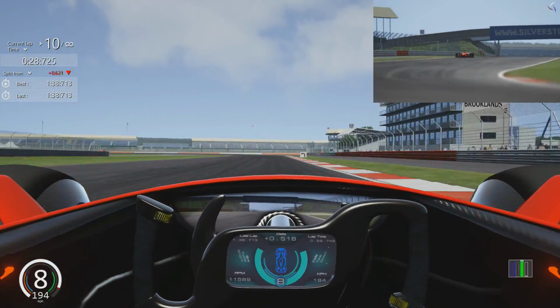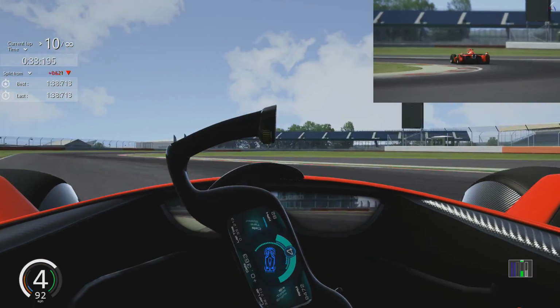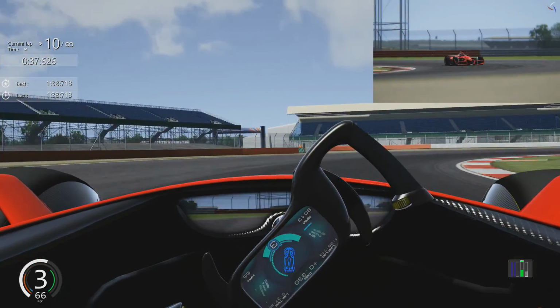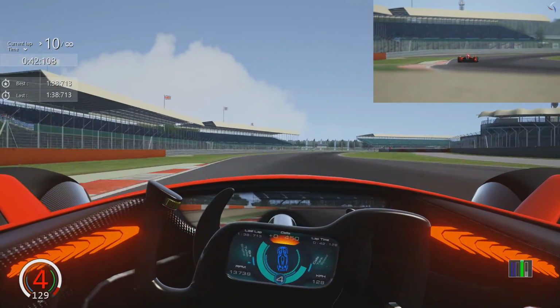It's different. Yeah, it's very different. The most important part though is it's fun to drive. It is very fun to drive. Like I said, the speed was a little disappointing, but you have to work the car. You really have to work the car to be able to get the lap times.